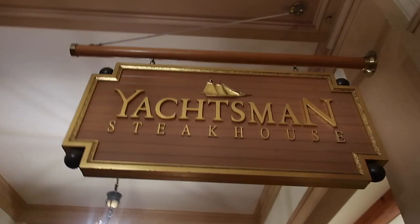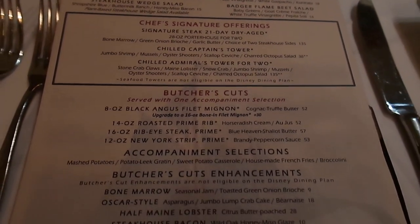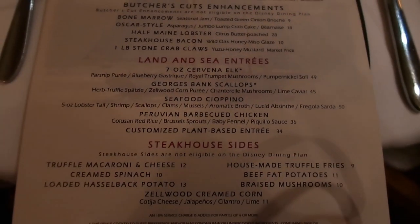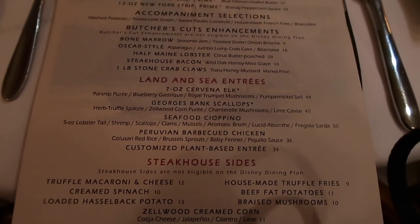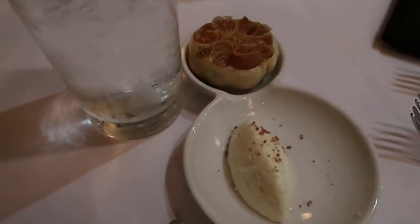So the Yachtsman Steakhouse, this is located on the boardwalk. I've watched so many vlogs where people have raved about the Yachtsman, so I'd really bigged it up to my family, and we were looking forward to it. Now we went to the Yachtsman after we'd been to California Grill, and the food was lovely. However, I might get a few haters for this, we preferred California Grill.